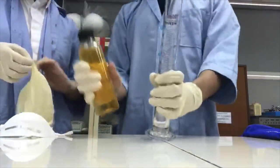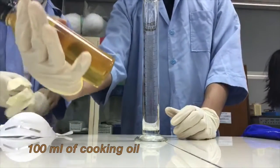First, we're going to measure out 100 milliliters of used cooking oil.